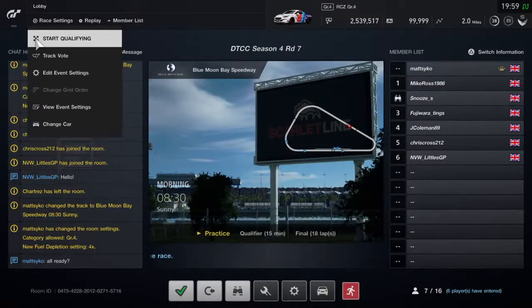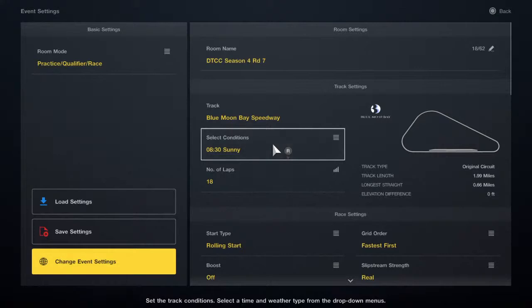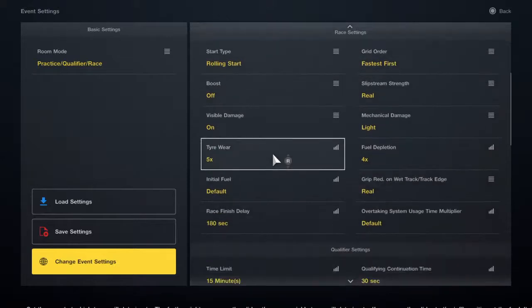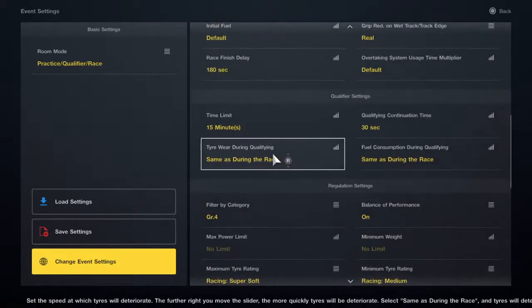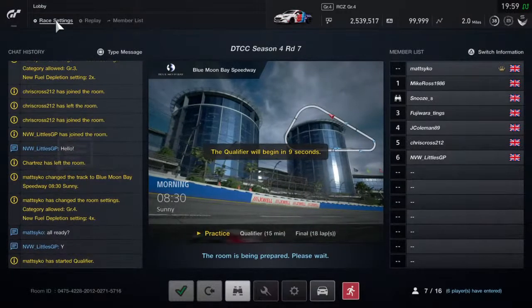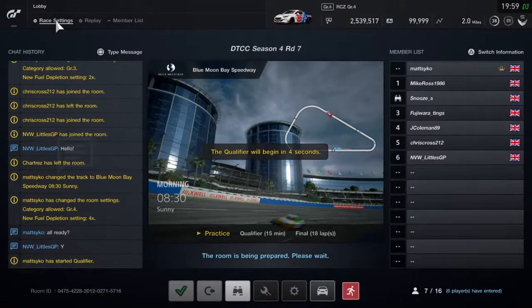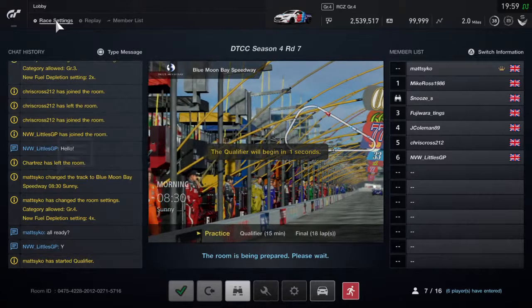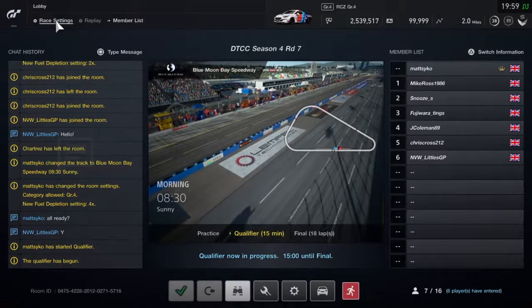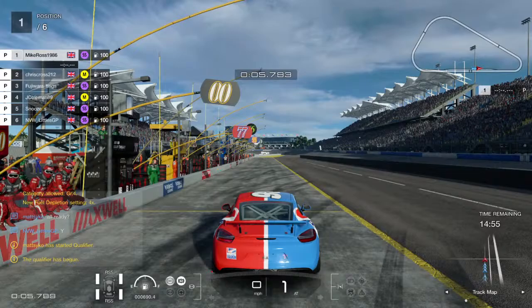So here we go. Let's just double check all the settings are correct. 18 laps, rolling start. That will change when we get there. Fuel and tyre is right. Qualify in 15 minutes, and away we go. So this is a new format for us because it's an oval. Rather than allow people the advantage of sitting in the tow, we'll do one at a time qualifying. So Chris Pengelly will go out first.